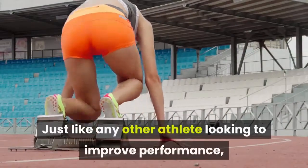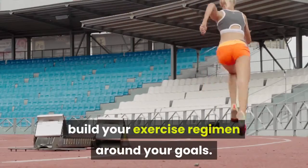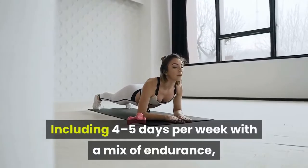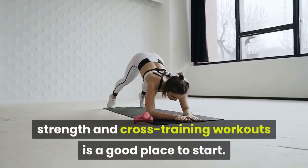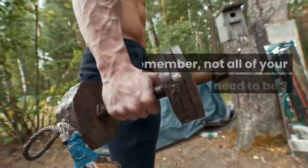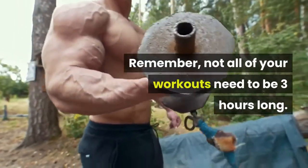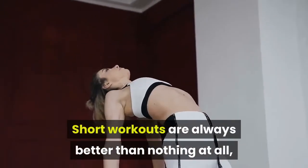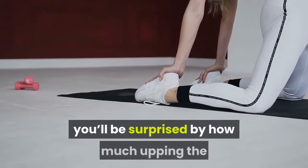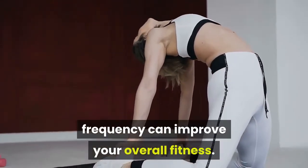Just like any other athlete looking to improve performance, build your exercise regimen around your goals. Including 4 to 5 days per week with a mix of endurance, strength and cross-training workouts is a good place to start. Remember, not all of your workouts need to be 3 hours long. Short workouts are always better than nothing at all, and after a few months of training, you'll be surprised by how much upping the frequency can improve your overall fitness.